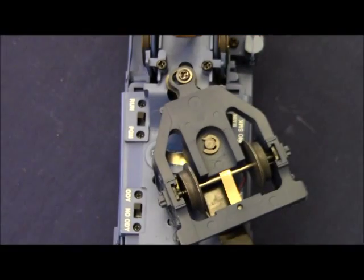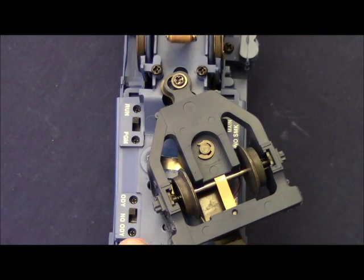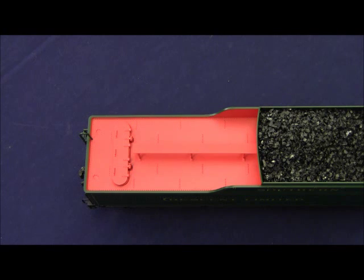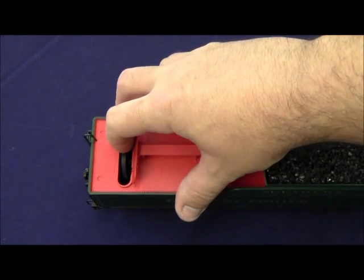In the ODY position, that's on, meaning the speed control is enabled. In the no ODY position, that's speed control off. Underneath the water hatch on the tender deck is your master volume control for your sounds.